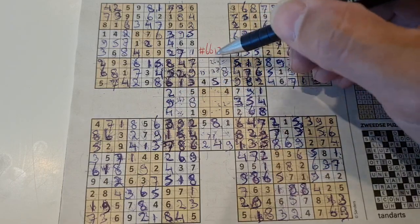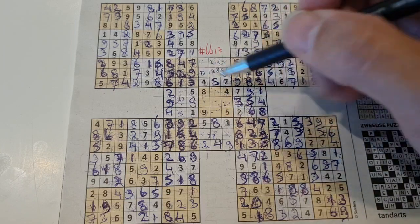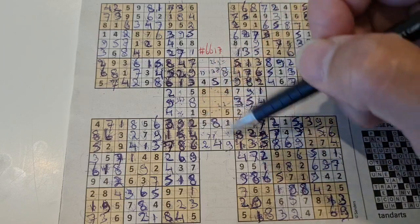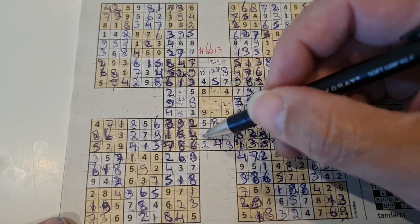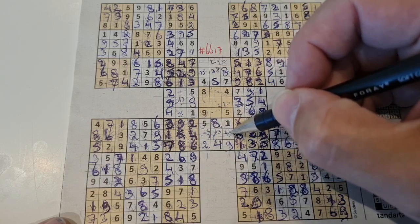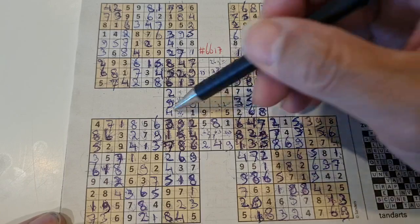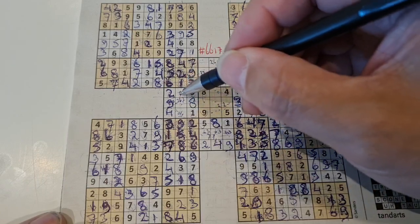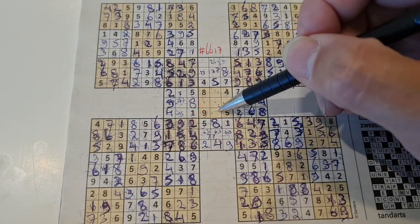Two numbers left, 3 and 6. Cannot fill this yet. 2, 6, 9. 1 and a 3, 5, 7, 6, need a 6 and a 3. Three, six, seven. Need a 6, 3 and a 7.